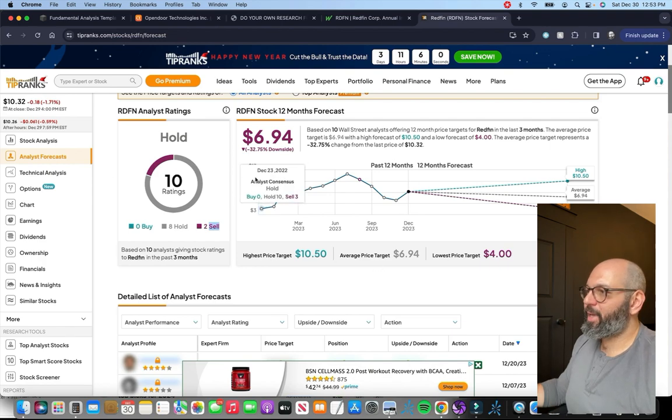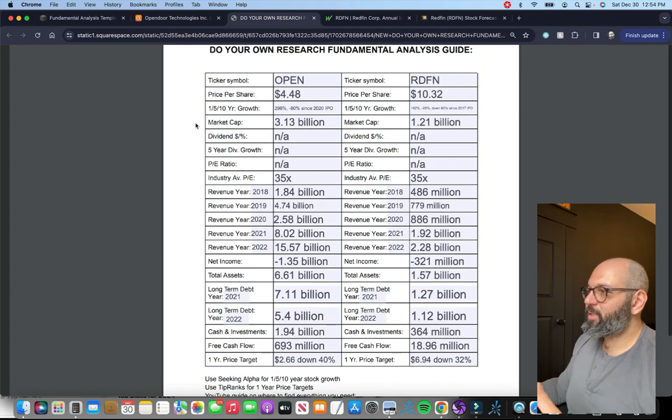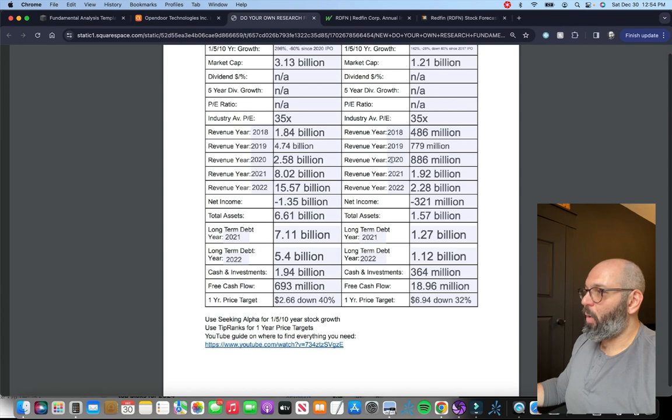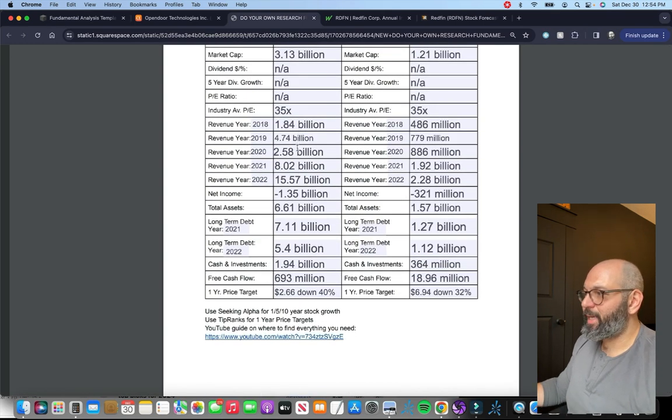So now we can come back here and we can look at and compare all of these numbers. Who has the bigger market cap? Who has the better price to earnings ratio, which in this case, neither. Who has the better dividend, which in this case, neither. Who has better revenue increases? It would look like OpenDoor has way better revenue increases. Net income, total assets, who has more? These are all the things you want to do as an investor before you make your decision.